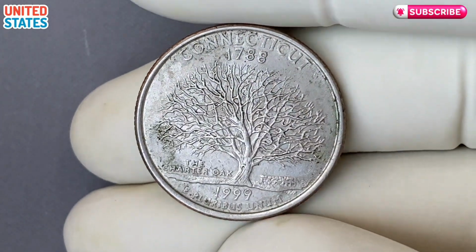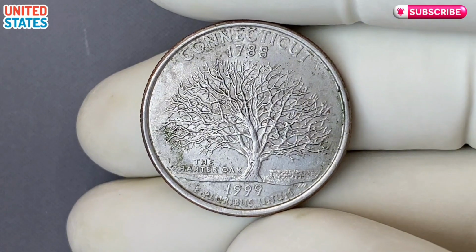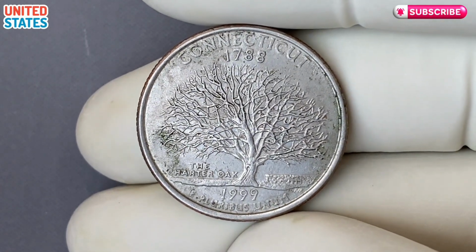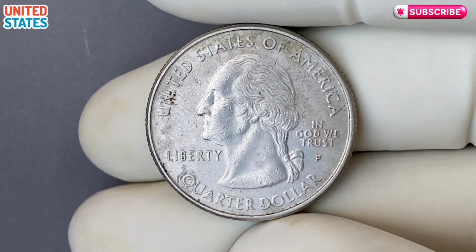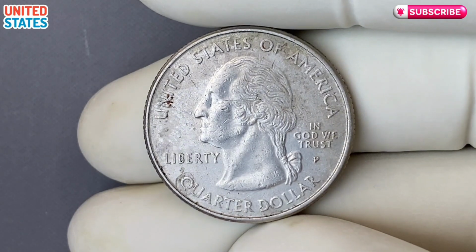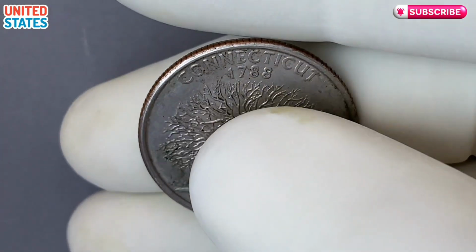If you look closely at the coin, you'll notice that the design isn't just an oak tree, it also incorporates the state's name, Connecticut, and the year, 1788, marking the year Connecticut became the fifth state to join the Union. The engraving is beautifully crafted, and the attention to detail makes this coin a true work of art.